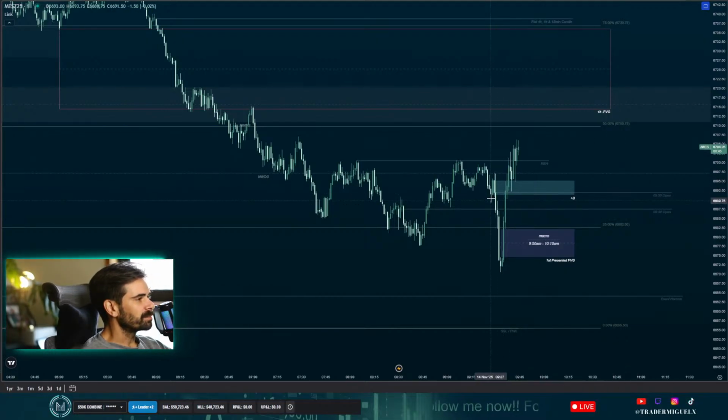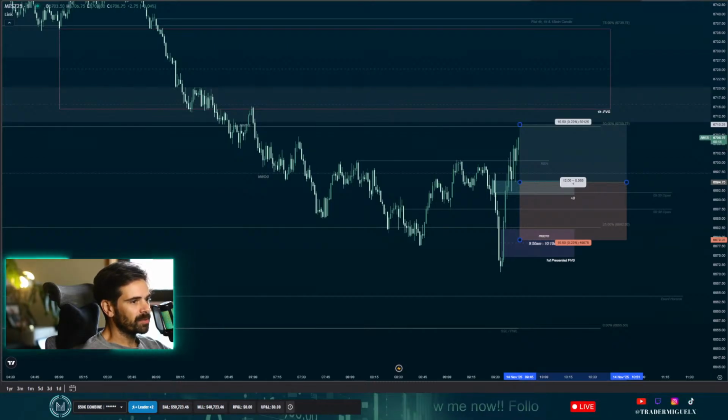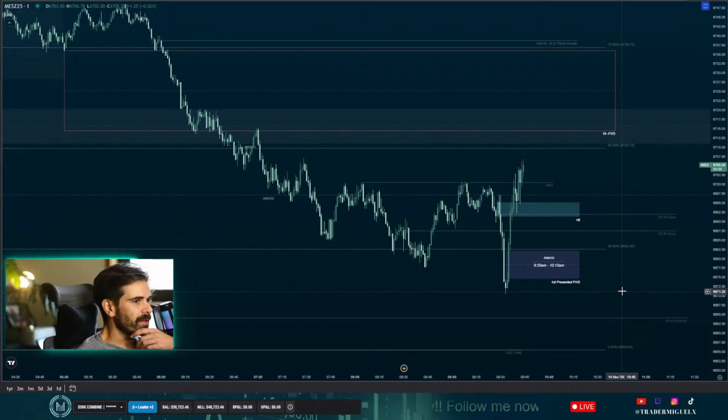I will probably not participate in this move to the upside because honestly, I need to have a really big stop here, because it's permissible for price to come around 8:30 or 9:30, and even the first presented fair value gap. But I would not expect that, just in case. So a 15 handle stop loss is quite big here. That would allow me to trade about, I don't know, just 2 micros. So I don't think that's worthy.